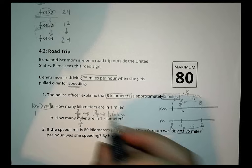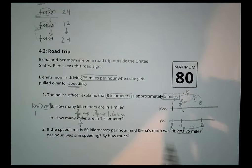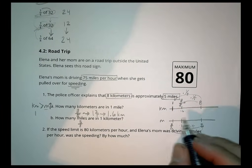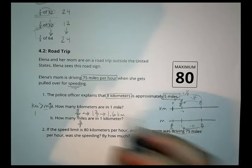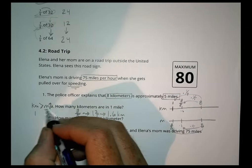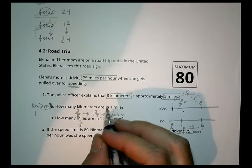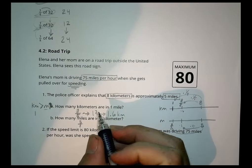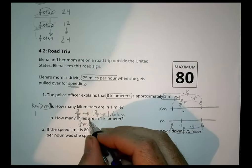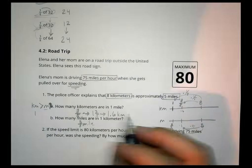Alright, so what was I saying a second ago? 5/8 should be less than, oh my goodness, sorry. So how many miles are in 1 kilometer? We would say 5/8 of a mile are in a kilometer. So kilometers are greater, because that's going to be 1. It's going to be less than 5/8 of a mile in a kilometer. So yeah, we're okay.